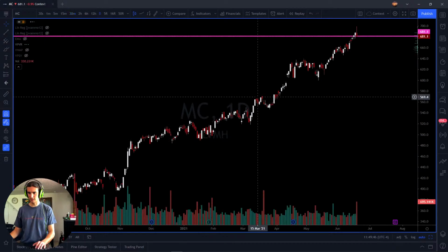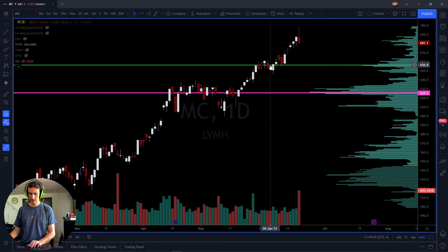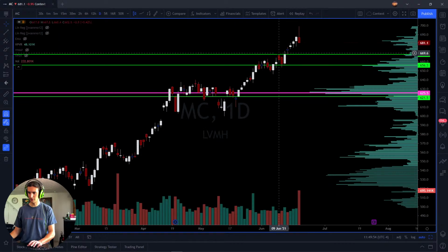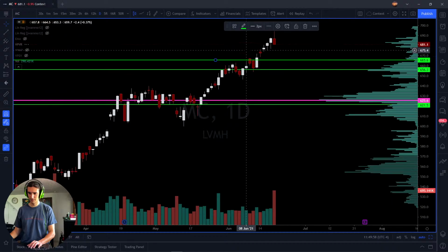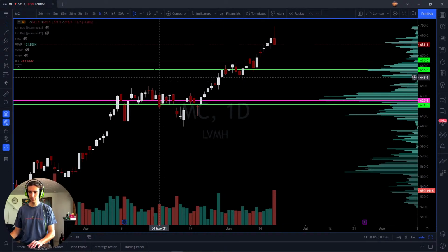Okay, let's do that again. Daily chart. I would buy it here. I would buy it here. And I would buy it here. See? So that would be my strategy. I would have a bid here, a bid here, and a bid here if you wanted to be more aggressive.